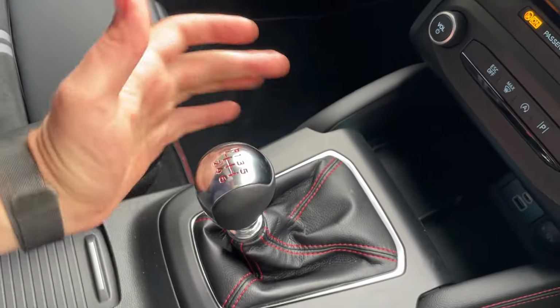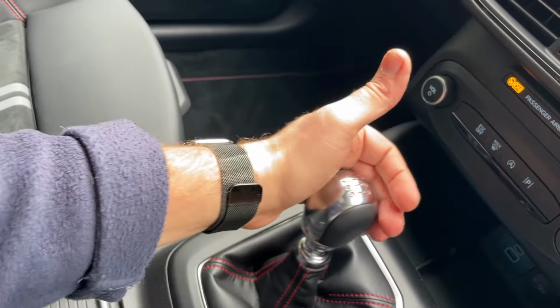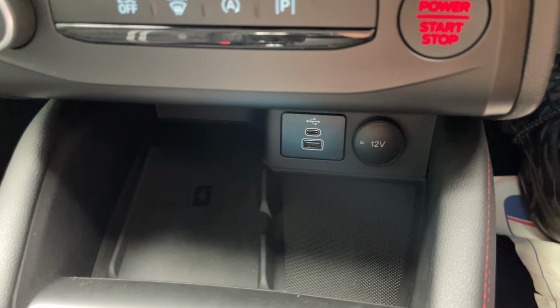Now the amazing 6-speed manual gearbox. That is a beautiful sensation. Anyway, wireless charge pad, 2 more USBs and a 12-volt socket.